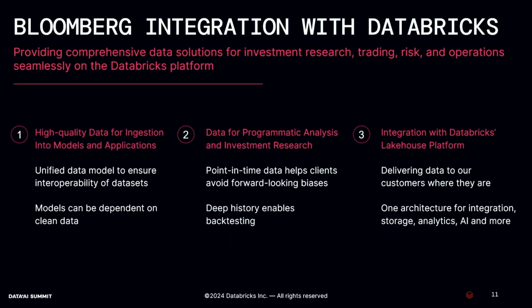Before I pass it off to Mike's demo, I want to end off on 3 points. The first is that supply chain data surfaces a lot of insight on its own, but when it is used alongside other content, we see it as being even more powerful. And this is possible because of Bloomberg's unified data model. All of our company data is predicated on a company identifier that you can use to seamlessly join all these data sets together.